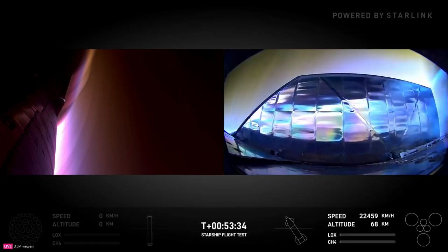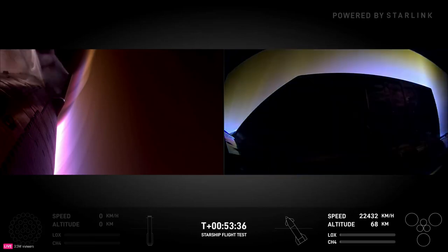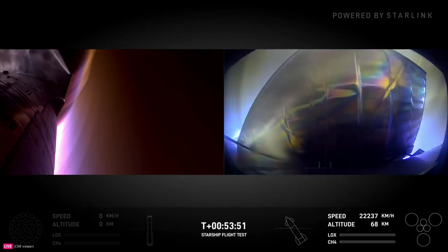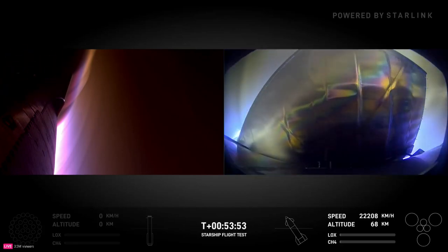I also want to point out on your right-hand screen, we've got a more encompassed view of the flap. As we watched in Flight 4, the hinge area was the area where we got a little bit of that burn through. This new camera view on the ship will help us visually see more of what's happening in that area. And again, we have improved our heating tiles, so hopefully we've protected the hinge a lot better this time.